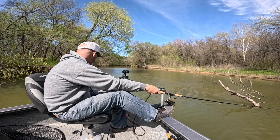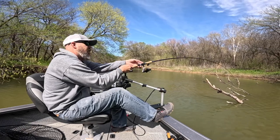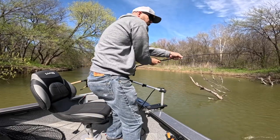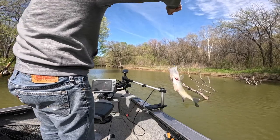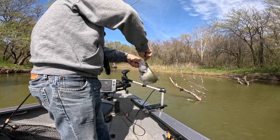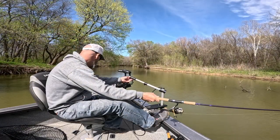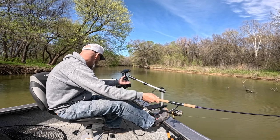Nice fish right there, just underneath me. Come on. Got him. That's a good one. All right. So slab. Two good ones right here, just beneath me.